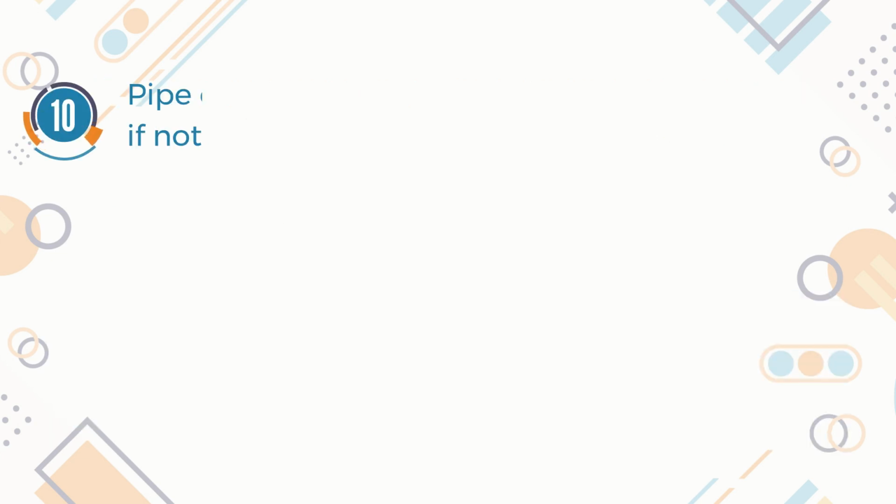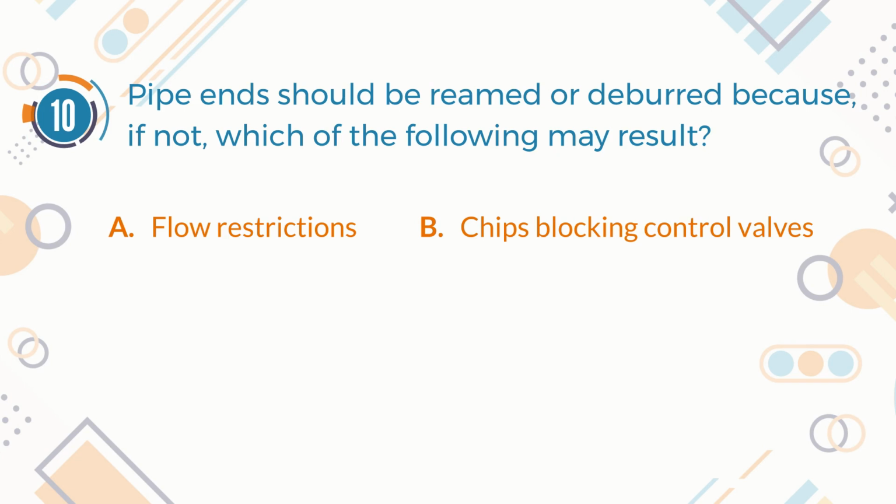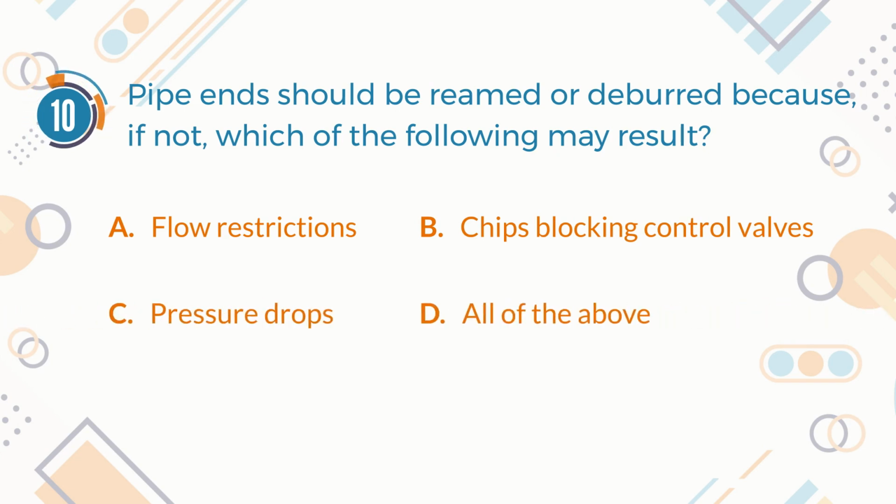Number 10. Pipe ends should be reamed or deburred because, if not, which of the following may result? A. Flow restrictions. B. Chips blocking control valves. C. Pressure drops. D. All of the above.